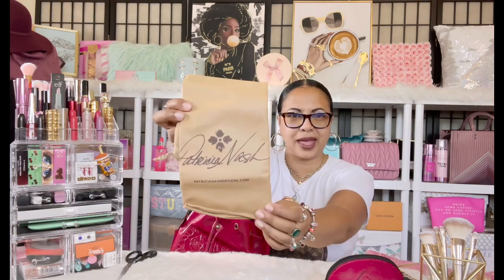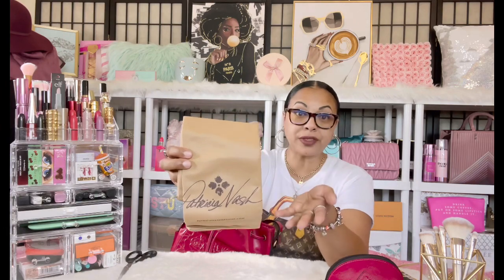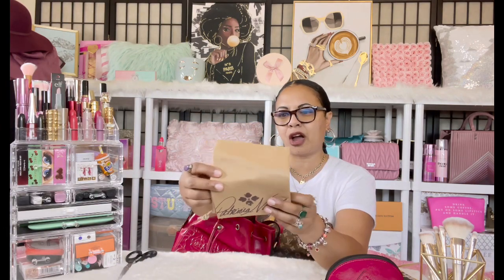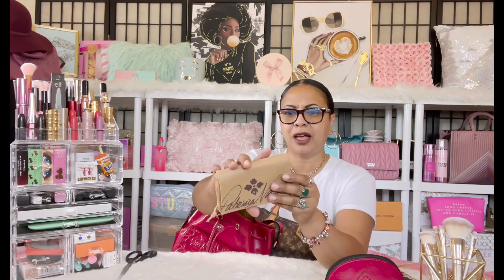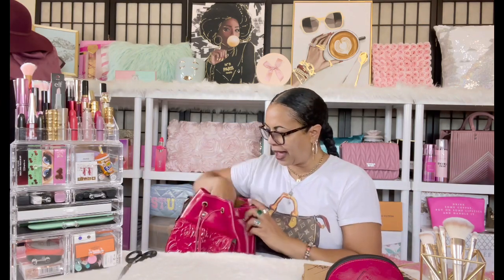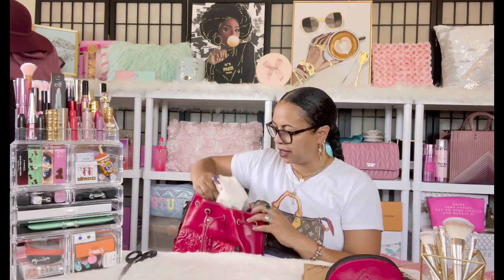Sometimes the Patricia Nash bags in the store, when you find them, don't have the dust bags. I don't know why TJMaxx does that, because the Dooney & Burke and the Patricia Nash bags, most of them come with a dust bag. But a lot of times at TJMaxx, I don't know if they discard them or what they do with the dust bags. A lot of them sometimes don't have the dust bags. But I was happy that if it's a larger one like this, I noticed they tend to leave the dust bag inside. So they did leave the dust bag inside.